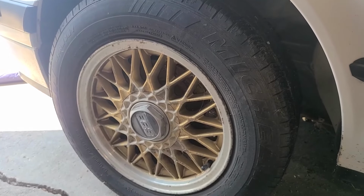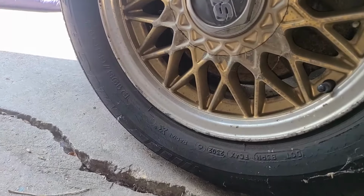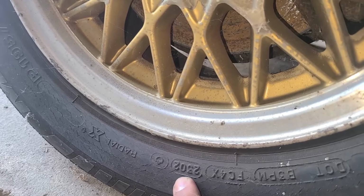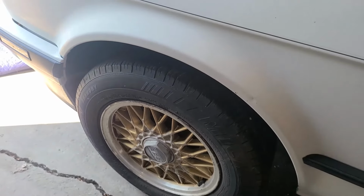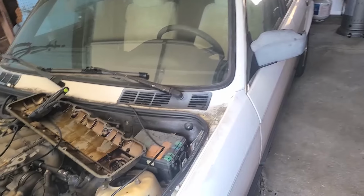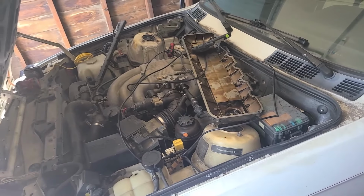How good would these gold BBS rims look if they were restored? Oh man. And these are 14-inch, 195/65/14, 2002. Wow, 2002. These are quite old, very dry rotted. So even if we did get this thing to run, he said the brake pedal goes to the floor, so maybe a brake line or something like that. Probably wouldn't be the best car to drive to Legit Street Quarters, which is about a half hour from here.